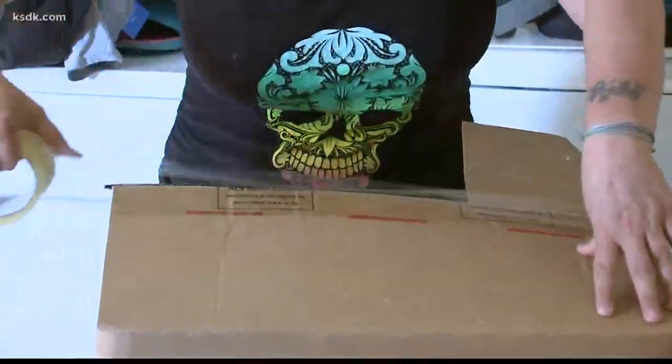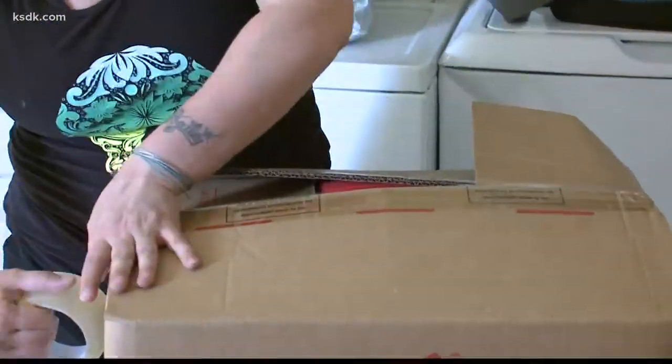As you can see, some renters are already taking action. I put everything into a storage unit, and then I'm going to stay with a family member until we can find somewhere to stay. For now, most of the families are moving out and trying to salvage whatever they can. Reporting in Wentzville, Justina Cornell, 5 on your side.